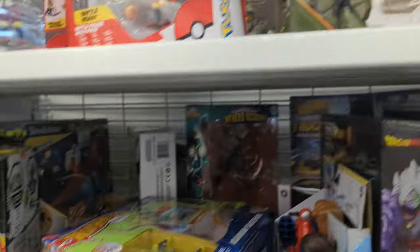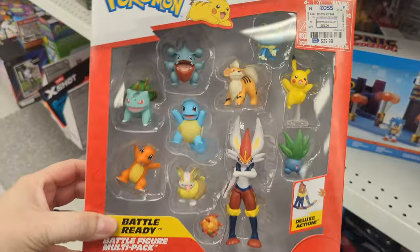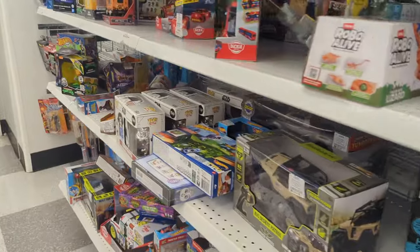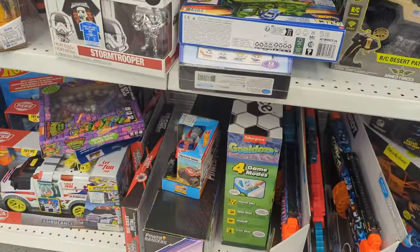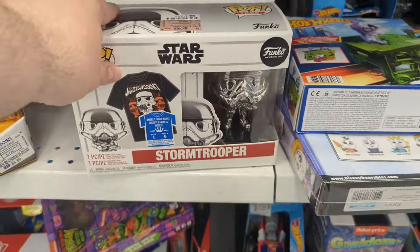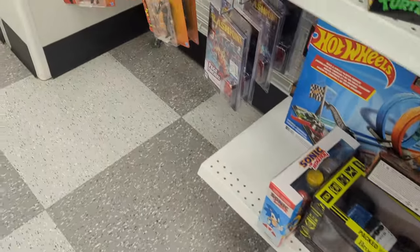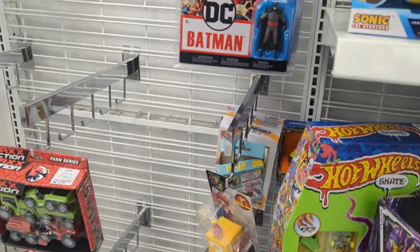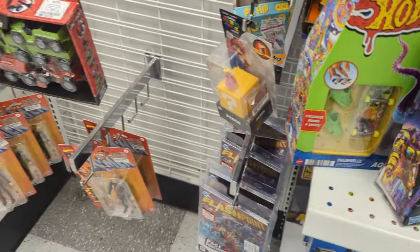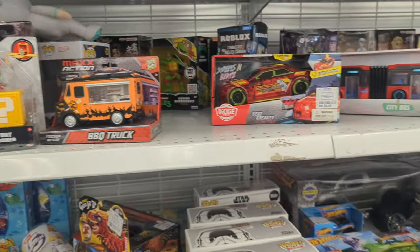Scarecrow, more Halo stuff. Look at all this. Pokemon. $22.99. This was $58 at one point. Holy crap. You Pokemon collectors are nuts. We've got Stormtroopers. Boggle. I think that is it. Batman, this one, yeah, didn't see this one. That one's cool. Flashpoint, bunch of long shots. But yeah, that is pretty much it.